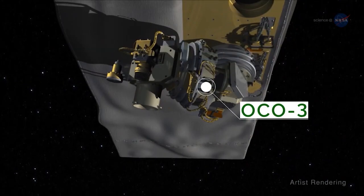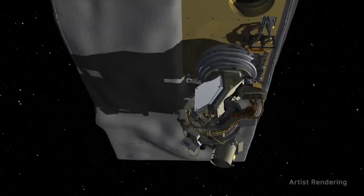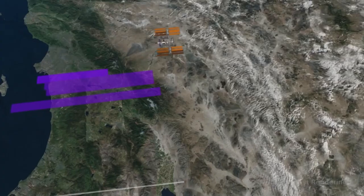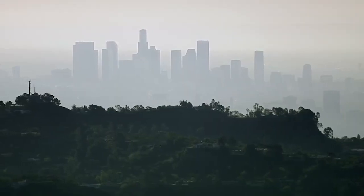The Orbiting Carbon Observatory 3 investigation aids in observations of the complex dynamics of the Earth's atmospheric carbon cycle. Running since 2019, the OCO-3 investigation measures and maps carbon dioxide from space in great detail, improving our understanding of the interaction between carbon and climate.